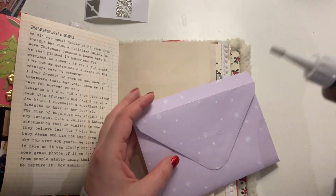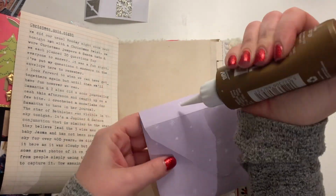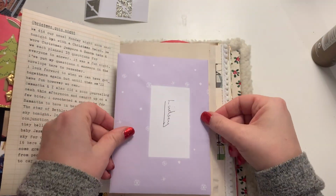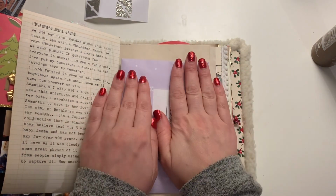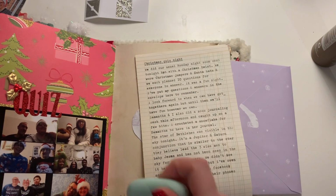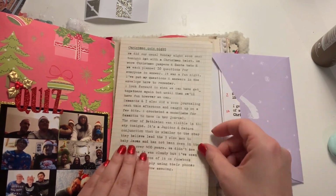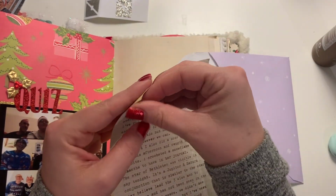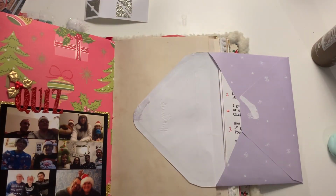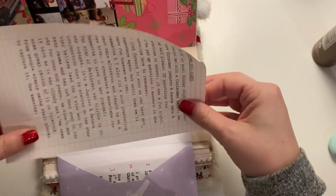This envelope is the envelope that my Christmas card for my parents came in. And I like the purple with the pink. I think it looks quite nice. Not something I'd normally go for, but I actually quite like it. And it's got little snowflakes all over it, so it's still Christmassy. So I'm just adding some glue to make sure it's really well stuck down onto that page. And then I'll use the ledger paper to just sandwich that in, as opposed to actually putting the flap, so the opening of the envelope, onto the page behind.